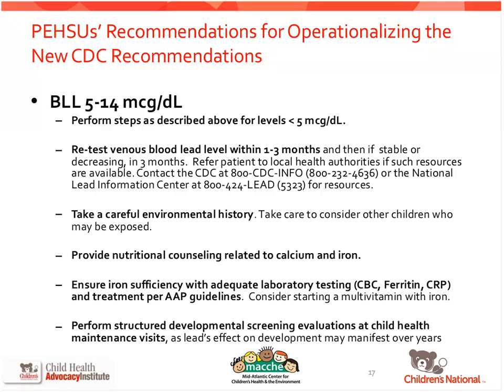I think everybody's aware that lead absorption is influenced by the presence of calcium and iron in the diet, so kids in this range of 5 to 14 micrograms per deciliter should be on a high iron and high calcium diet, and it's probably reasonable to check their iron levels and their blood counts and things like that. And these kids should be flagged for closer follow-up related to development, and then when they get into school, more importantly, academic difficulties, than children who have blood levels lower than the reference value.